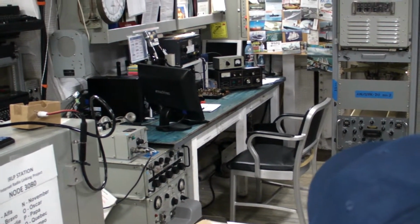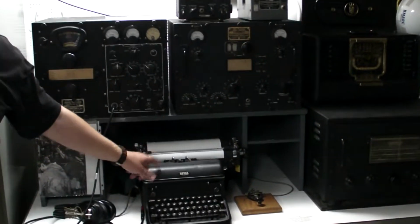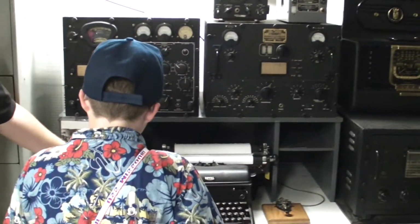What you've got here is a renovation. This is the 90s renovation. All this stuff was added. You'll see computer screens. This is what it would have looked like in the 1940s. That's a big difference. No computers back then. You're typing on a piece of paper. And there you go. This is exactly what the room would have looked like.